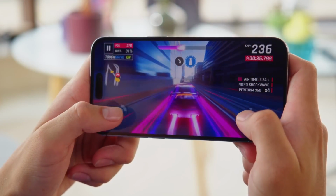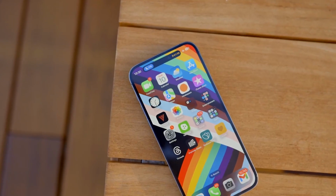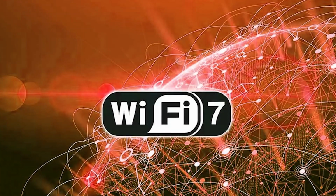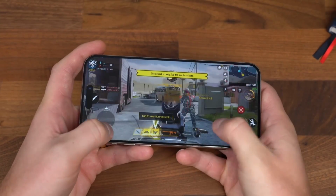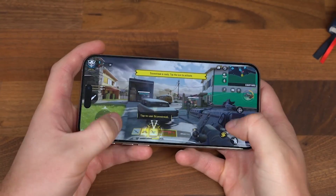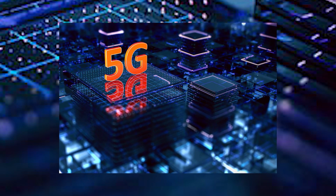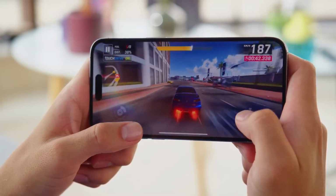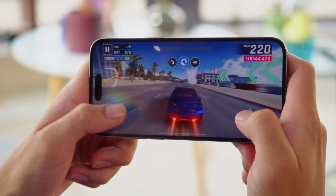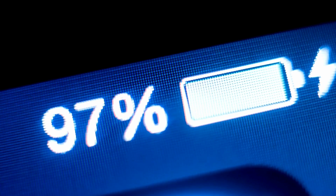Overkill? Sure, but wow. Connectivity sees a nice enhancement as the iPhone 16 Pro Max looks set to introduce Wi-Fi 7. This next-gen standard can reach peak speeds over 2 gigabytes per second wirelessly. That's fast enough to rival many home internet providers. Of course, 5G will be on board too, but the X65 modem expected here is more about power efficiency gains, keeping that always-on 5G connection from destroying battery life quite as quickly.